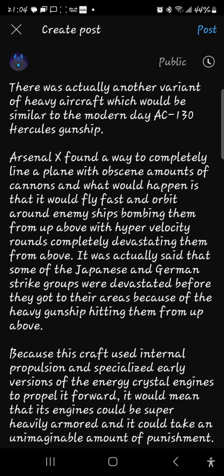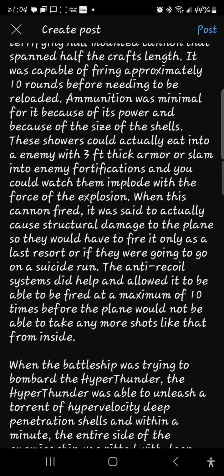But yeah, it's very, very cool, and this is just another story of how Arsenal X used their ingenuity and brute force tactics to blitzkrieg the enemy into oblivion. And like I said, they pretty much made it so that up until very recently, new reports from very old documents show unusual and strange craft from different governments that found these hidden safes of knowledge. And as mysterious as UFOs are, that is how Arsenal X has been throughout history.